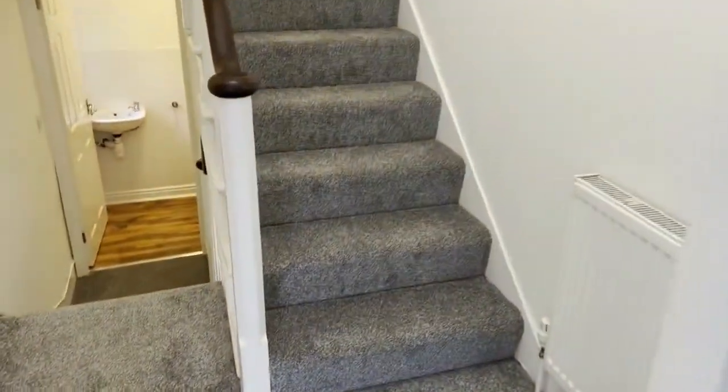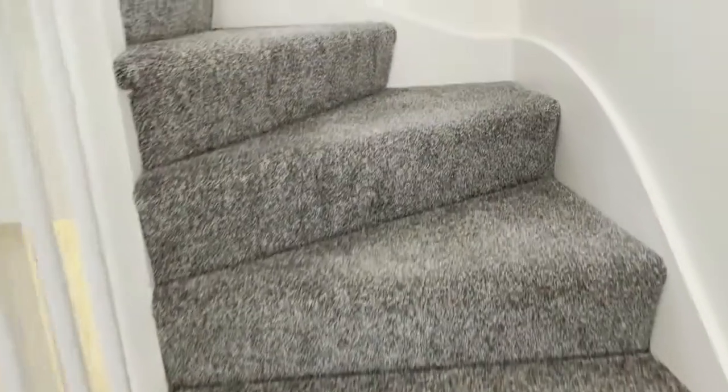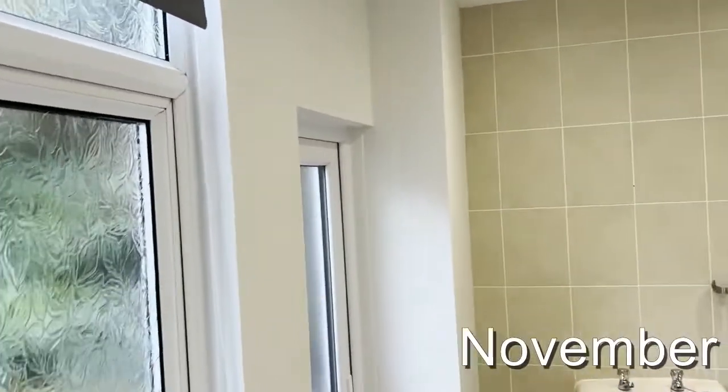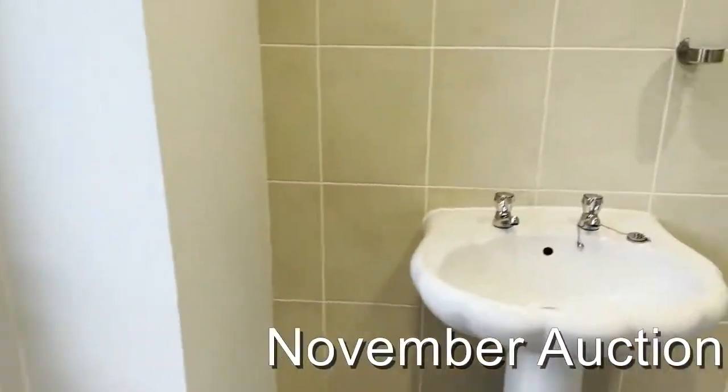As we head back, we've got a further flight of stairs. Another mezzanine landing, this time with the main bathroom, and a door which we'll go out of later up to the roof terrace.